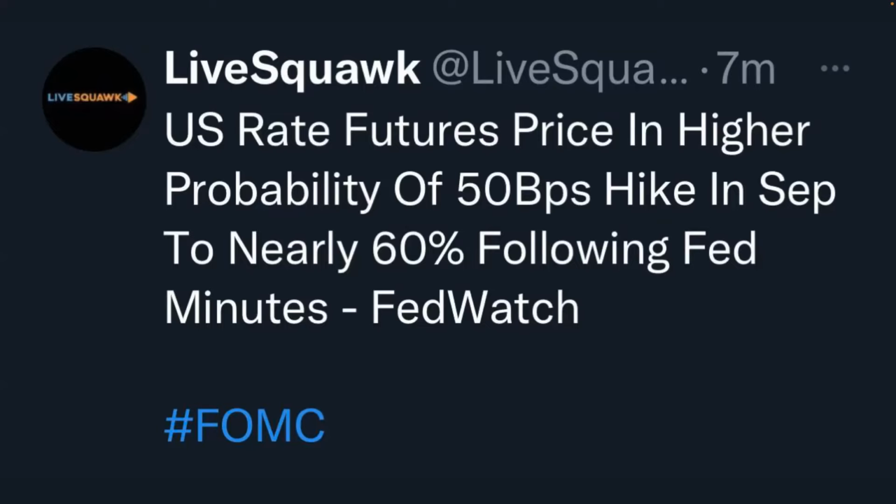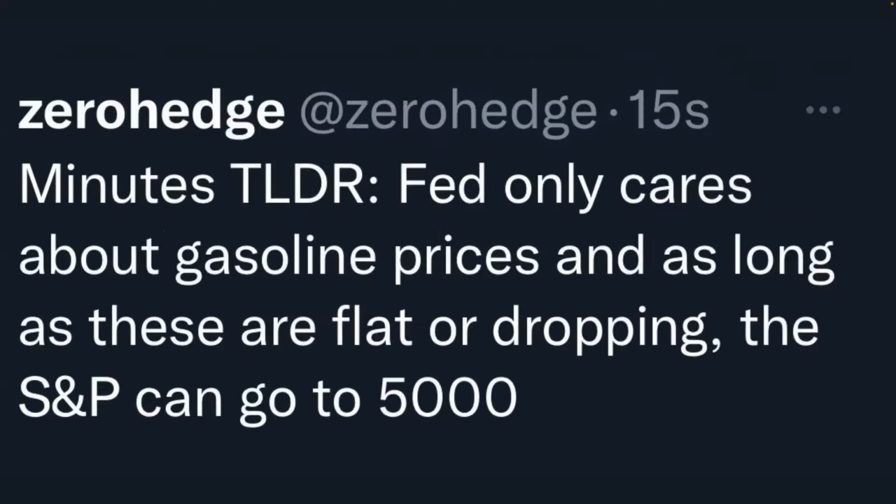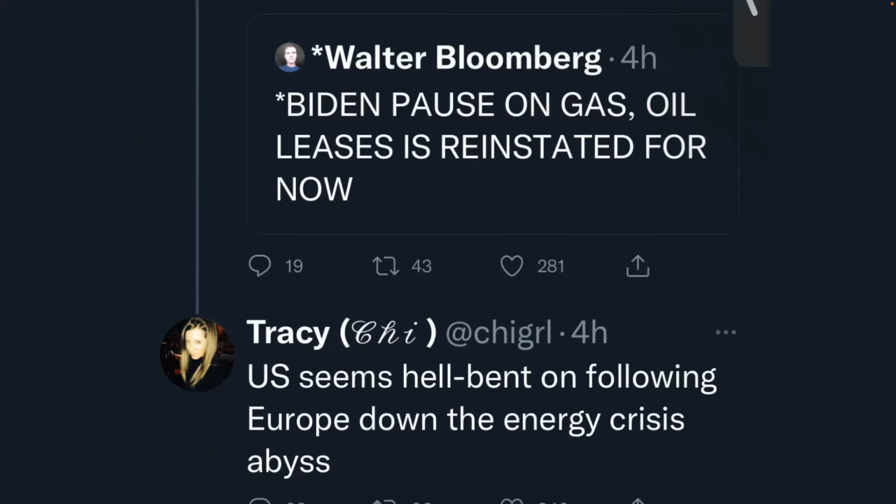US rate futures are pricing in a higher probability of a 50 basis point rate hike in September after the latest minutes, which said the Fed was worried they might over-tighten and cause a deep recession. Zero Hedge comments, minutes, TLDR: Fed only cares about gasoline prices, and as long as these are flat or dropping, the S&P 500 can go to 5,000.